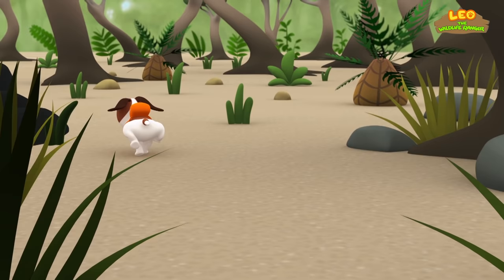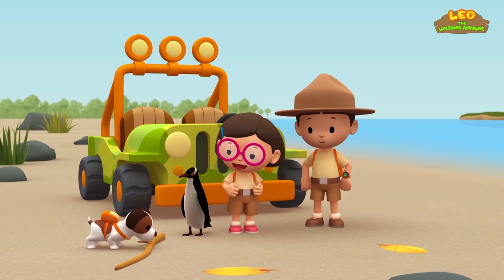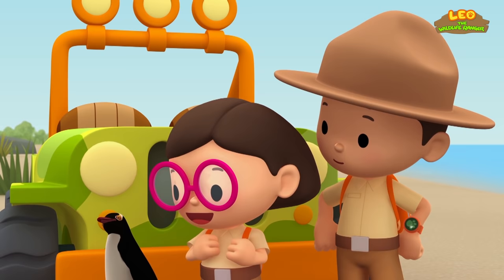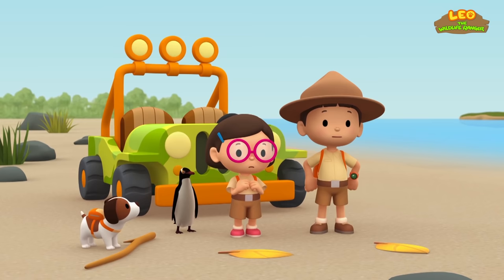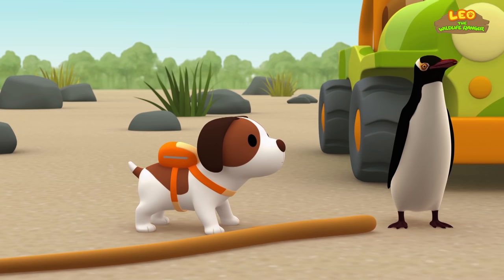Hero, where are you going? There he is. Maybe we can use sticks to build a fence. A fence could stop the tourists from coming closer to the penguins. No. That would take much too long. Yeah, you're right. I know. Do you have markers, Leo? Yes, I do. Here. Hero, I think we'll need one more stick.